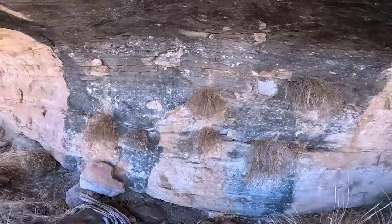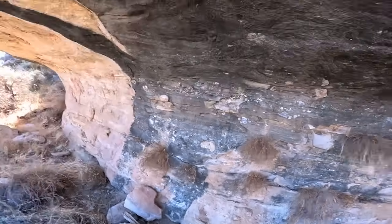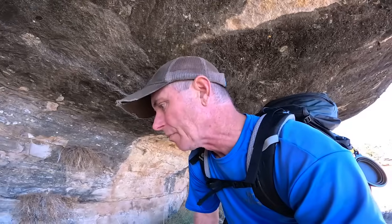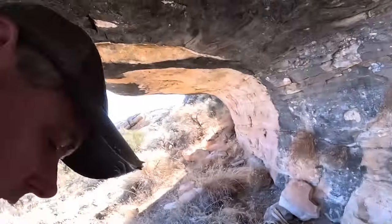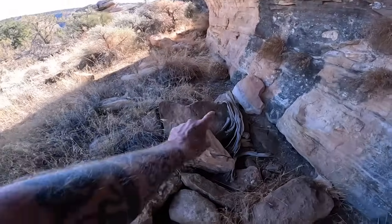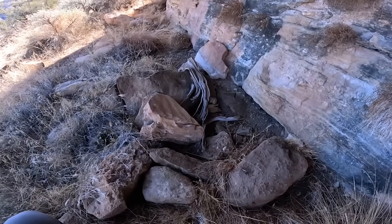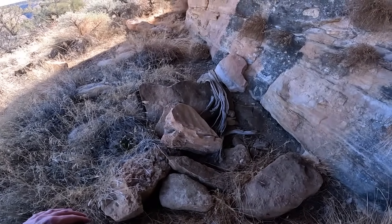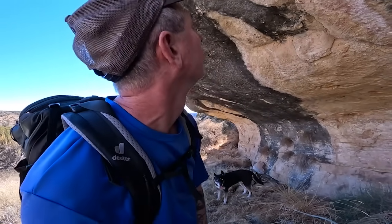This might have been a spring actually. You can see there's plants. This might have been a spring at one time. Well, actually it's starting to make sense now. This definitely was a spring, and these rocks were probably placed here to catch the water, to barricade it up so it didn't flow out. So that might have been a nice source of water at one point.